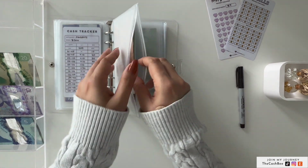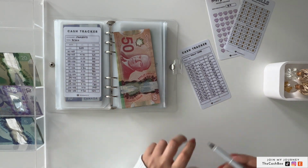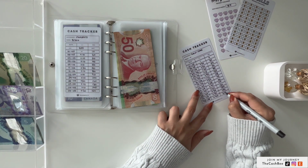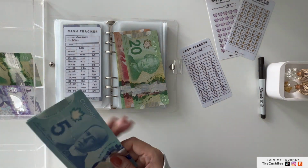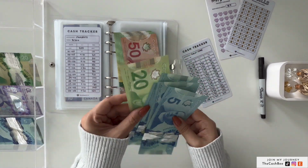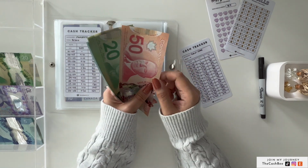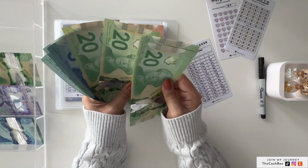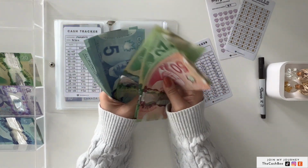Moving on to self-care, which is getting 40. So plus 40, this should be 210. And we'll do 40 with a 20 and 4 5s because we have so many 5s. 5, 10, 15, 20. So self-care should now be 210. Let's check that.